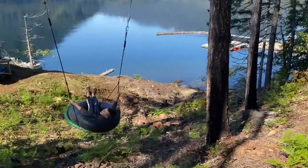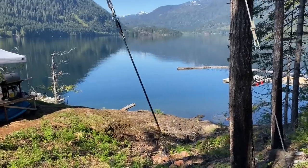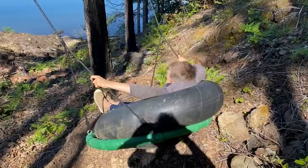Yeah! I'm safe! Not a bad swing spot, hey, buddy? Yeah! I love it! With you, buddy!